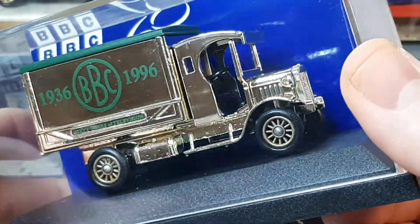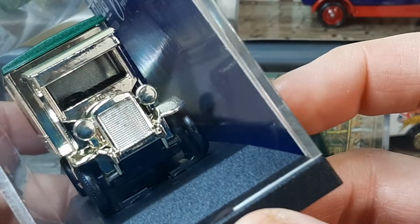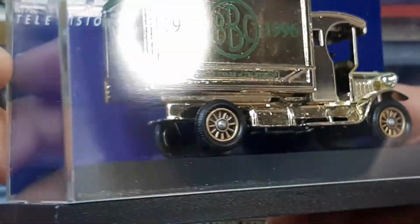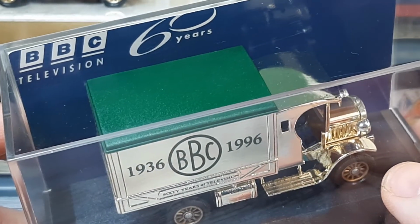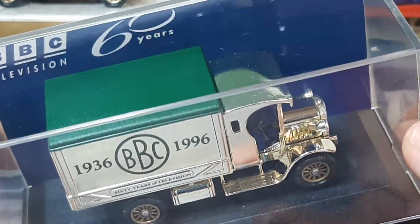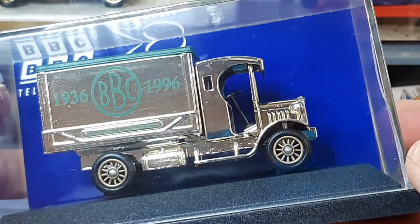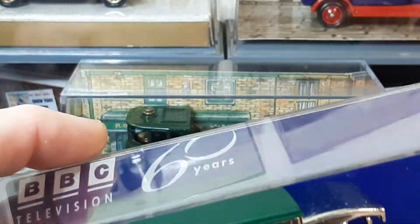But there we go. A gold chrome, a cheap gold plating even, and a green roof. And you can see there, look, BBC television, 60 years. So any company that was anybody here and overseas commissioned Lido to do them some special pieces.